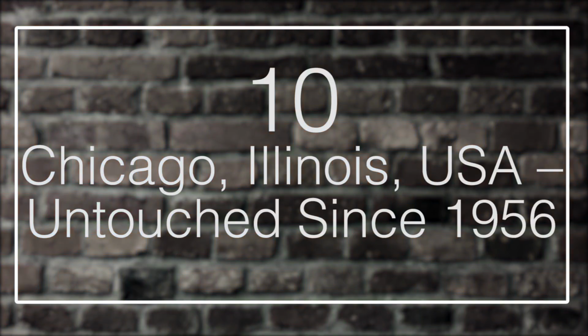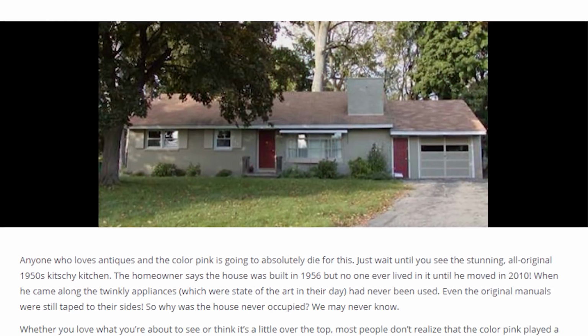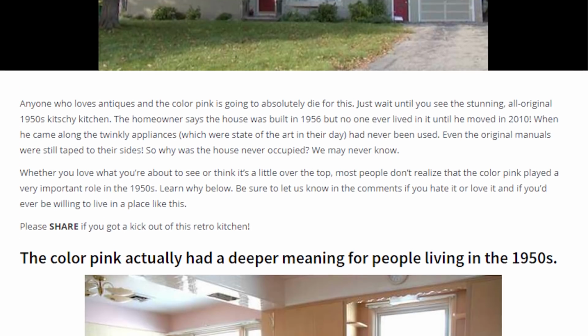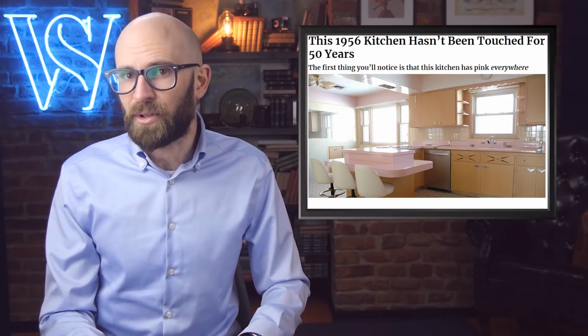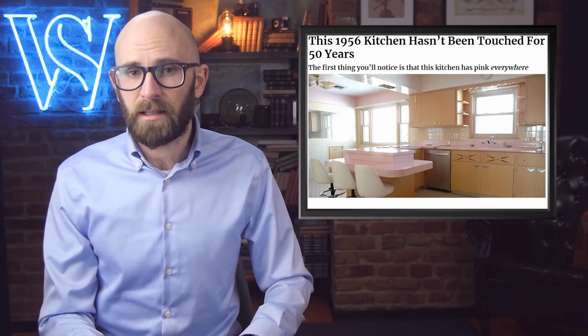Number 10. Chicago, Illinois, USA. Untouched since 1956. In 2010, Nathan Chandler, a furniture collector in Chicago, bought the home featured here. For reasons unknown, the house had been sealed off in 1956. Amazingly, the kitchen in the house was never used and was left in pristine condition. The very pink kitchen has an electric stove and oven, complete with the original operator's manual. The fridge is tiny and hung like a cabinet among the cupboards.